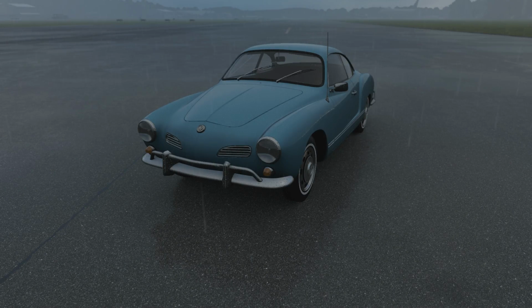Now it has 1060 horsepower and 889 pound-feet of torque, and the car itself weighs 1991 pounds. And yeah, it can do 0-60 in 3.831 seconds, 0-100 in 6.317 seconds, going into a top speed of 151 miles an hour.